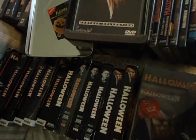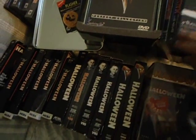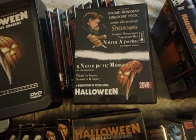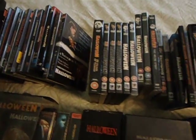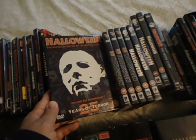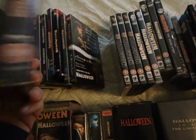Let me see. Odd pairing, Hitchcock Spellbound and Halloween. This is a Greek disc. Then we get into Great Britain. UK, the Halloween Definitive Edition, which includes the documentary in here. This was, I believe, a 4-disc set.